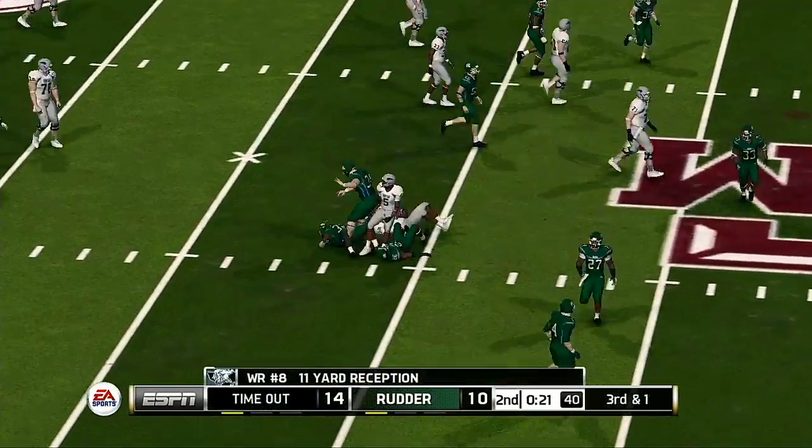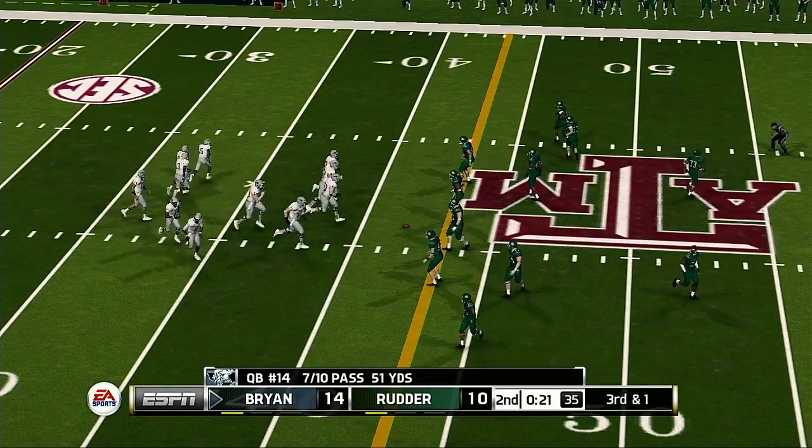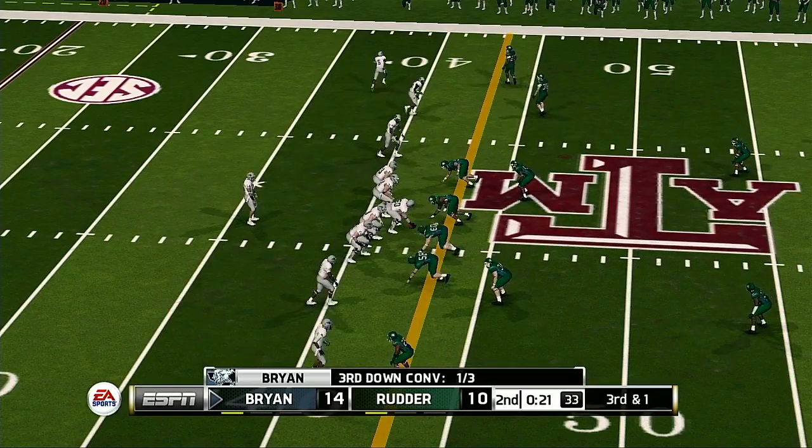Quick strike to the receiver. He's tackled at the 42. The offense calls a timeout. That was their second timeout. Short yardage situation here. It's third and one.